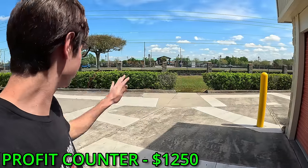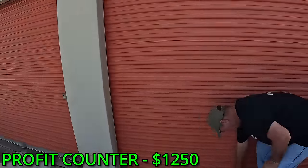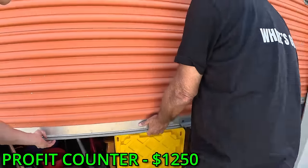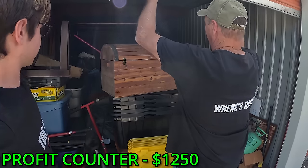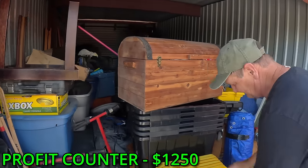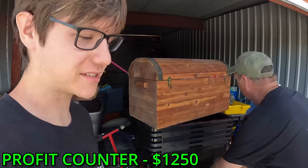We're right next to a highway, so a little loud, but... Look at that. Yep, there is a lot of stuff in here. And we're going to be finishing off today.